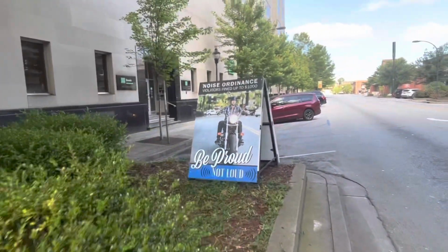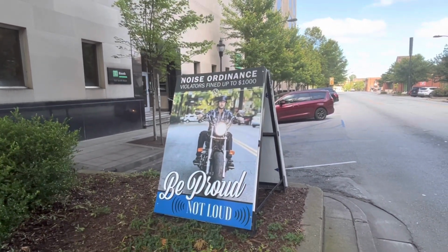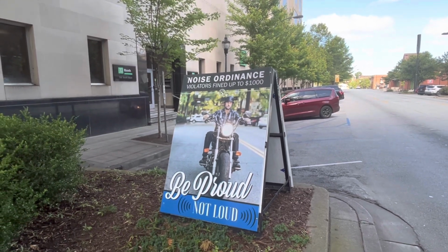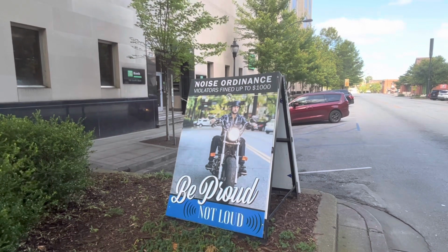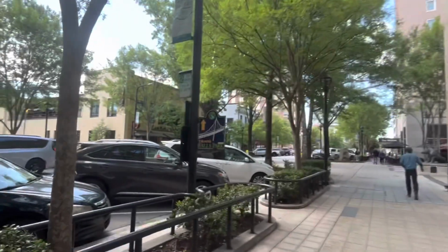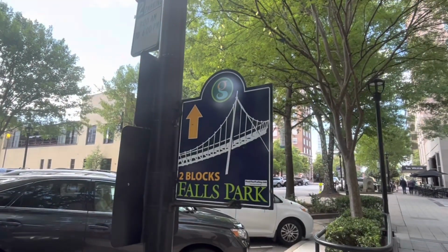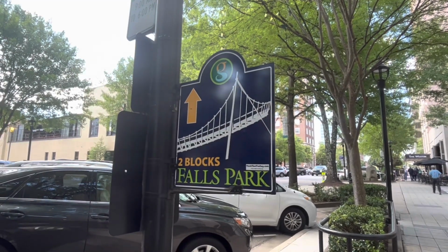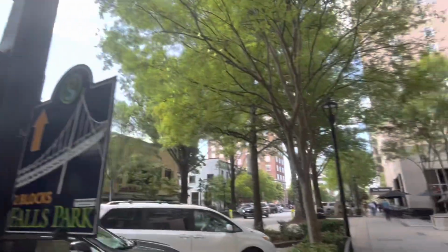I noticed a few of these signs up for a noise ordinance, be proud, not loud, so I don't guess they want you revving up your motorcycle engines here. You could be fined up to $1,000. And it says we're only 2 blocks away from Falls Park, and I'm gonna put a link up. You can click on that where I've done a video of Falls Park and Liberty Bridge.